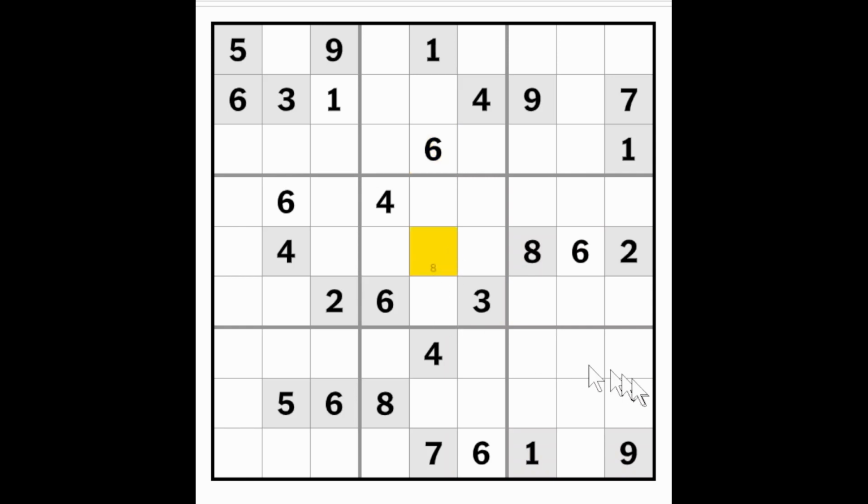This center square is pretty restricted. I think it's got to be a five or a nine. We got a 1, 2, 3, 4, 5, 6, 7, 8, 9. Yes, a 5 or a 9 must go here. But it doesn't really give me anything, does it?